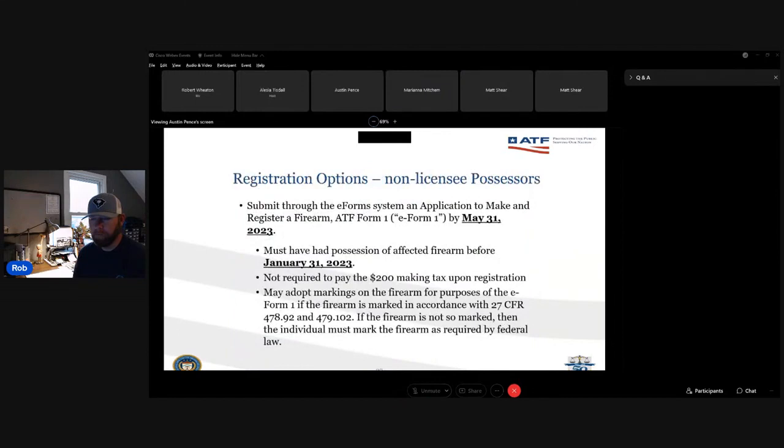Registration options for non-licensees, again, this is your individuals that currently possess these things. They have until May 31st, 2023 to register the device that they currently possess as of today. So they must be in possession of it as of today. They have until the 31st to do an E-Form 1. They will not be required to pay the $200 making tax. They can adopt all markings that are on the firearm. And if the firearm is not marked, they must comply with 478.92 and 479.102.